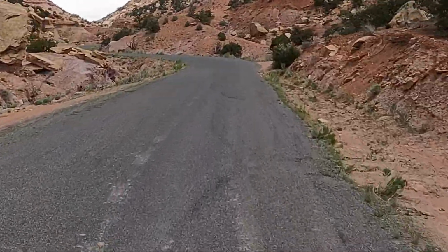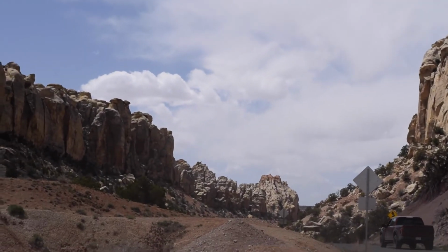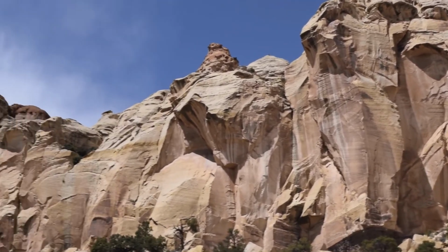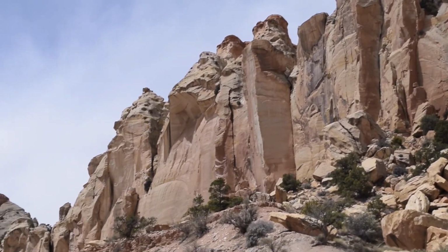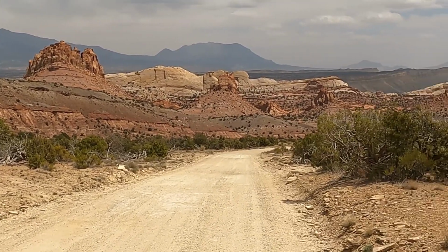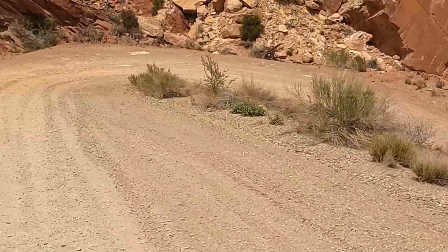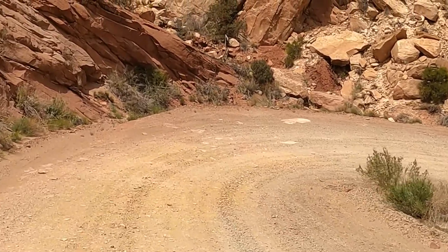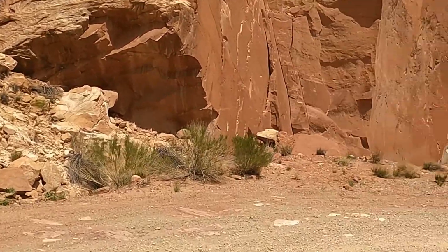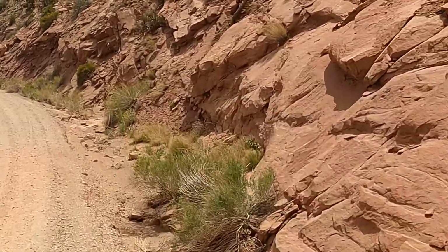And Boulder is where we did a really cool drive, which I recommend if you have the time. You can do it with a 2-wheel drive. You don't have to have a 4-wheel drive. But that is the Burr Trail. Now, the Burr Trail will take you all the way back to Capitol Reef. In fact, had we known this, we may have just taken the Burr Trail from Capitol Reef into Boulder. But it was nice going over that high mountain pass and just kind of seeing totally different terrain for a while.